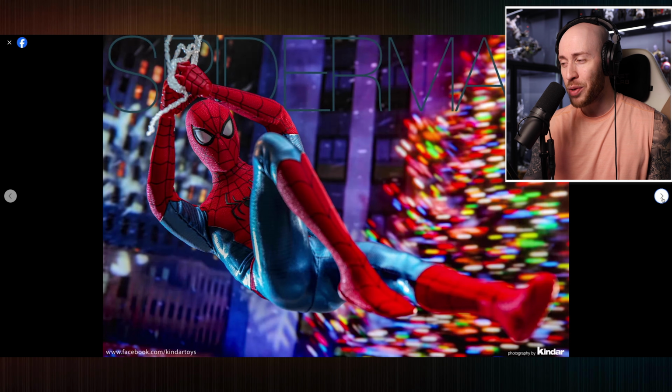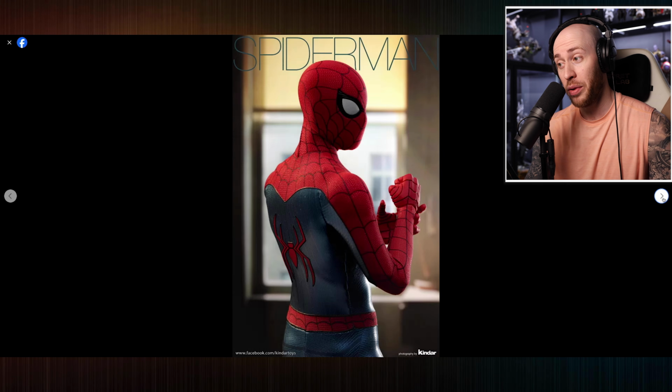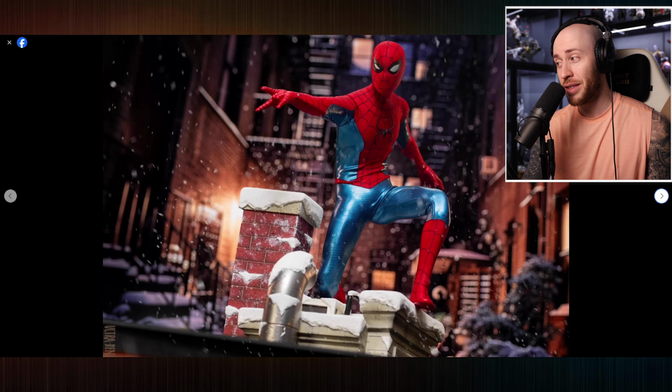I know this suit didn't do much, but again, it represents the culmination of his journey, and it has those classic Spider-Man colors that people really enjoy, including myself. So whether you're going to display it as Spider-Man or Tom Holland Spider-Man, you've got a great figure and a great base to do it. So if you're a Spider-Man fan, hard to ignore this one.